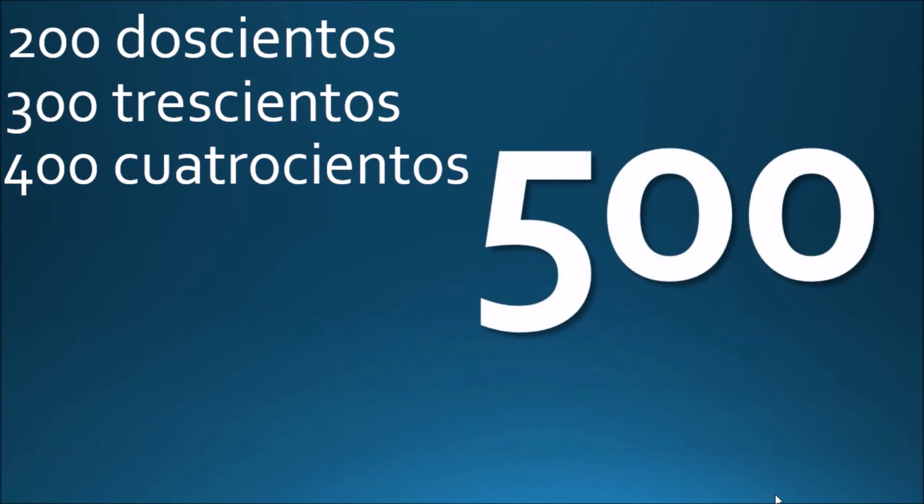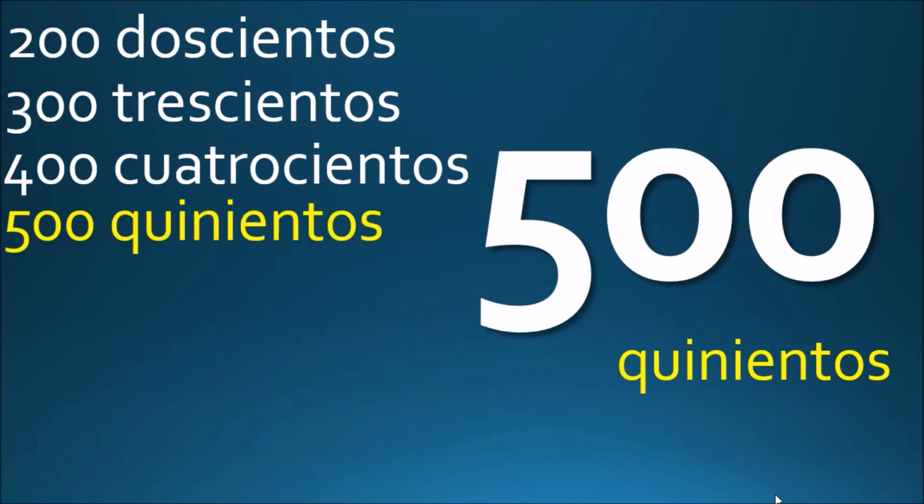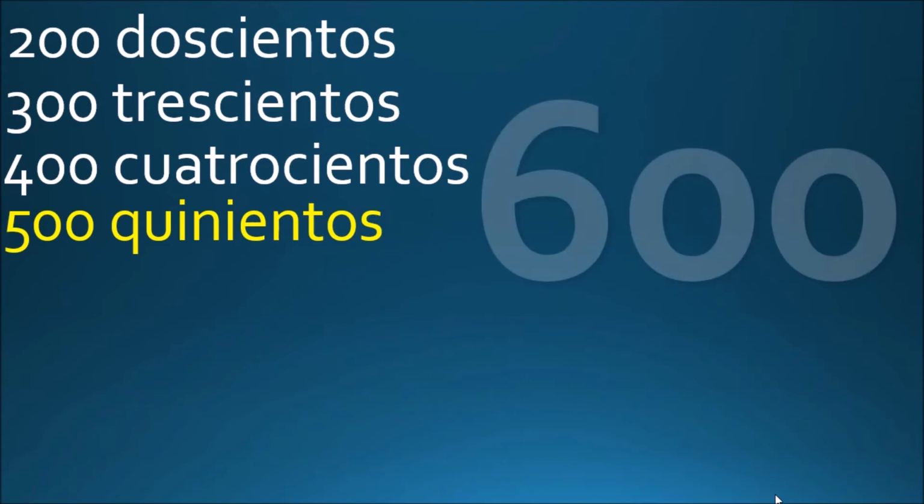There's always going to be exceptions, right? So 500 does not follow this pattern. 500 is quinientos. And to help you remember this, you can remember how to say 15 in Spanish is quince, right? 15 is quince. 500. So we'll put that on our list as an exception. 200, 300, 400, 500. For 600, we're going to go back to our pattern.